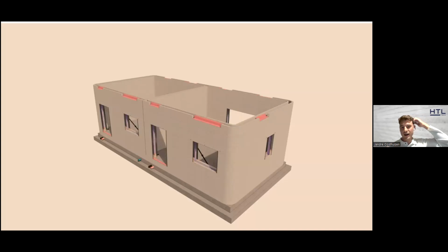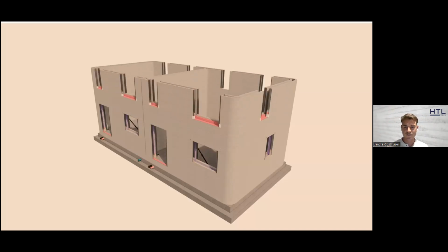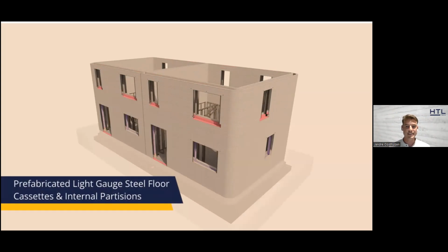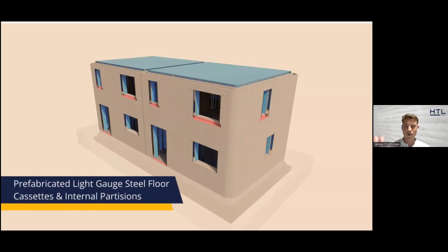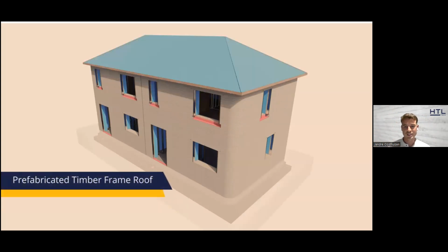You can either place the floors in between, or you can finish the entire superstructure and then place the floors afterwards. We find it a bit easier placing the floors directly when it needs to be placed. We have tested both methodologies and just find that works easier for us. And then as soon as the superstructure is complete, the internal partitions would come in. It'll be lifted in with a mobile crane or the teleporter, and that will form your partitions.